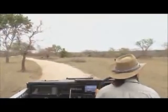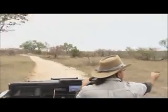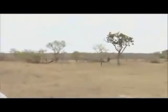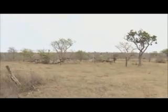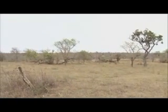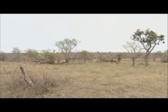New marula tree down there. Wonder who that was. Or maybe, I'm sure that's recently fouled. I can see the guinea fowl down there too. Steenbok.